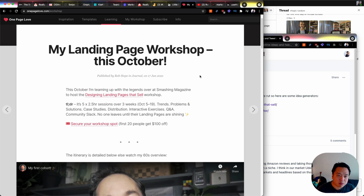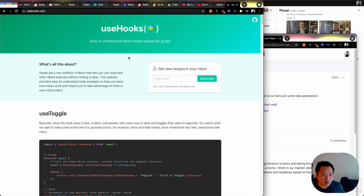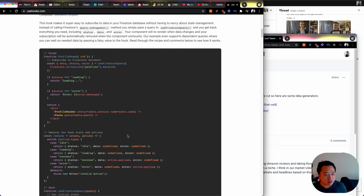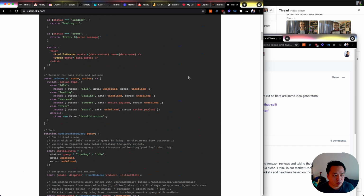What if you're not a marketer? You don't work on landing pages, you don't work on design, you don't work on copywriting. What's in this for you? This is also a swipe file. This is a swipe file for code. So don't let that stop you in terms of your imagination as to what a swipe file is.